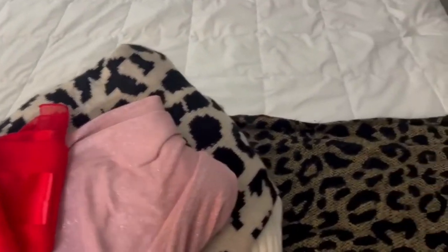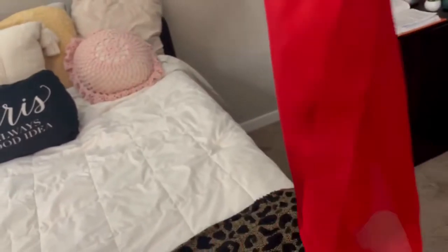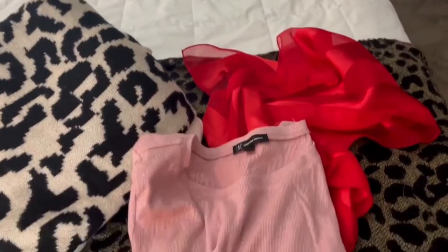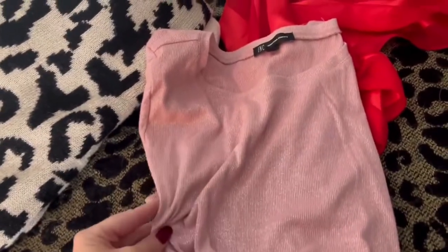I'll show you in a second the dress I'm wearing, but I got this beautiful silk scarf. You know, just adding another one to the collection of many that I have. Isn't it adorable? Then I got this really pretty sweater. It's pink and it's subtle glitter. That's why I like it so much.